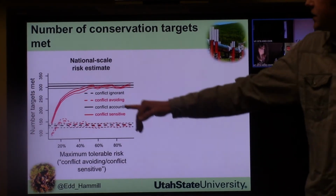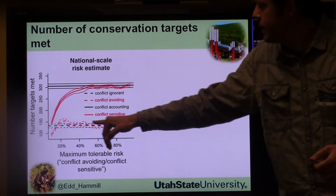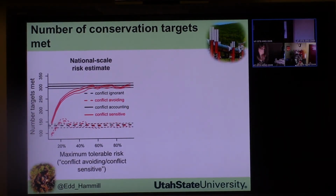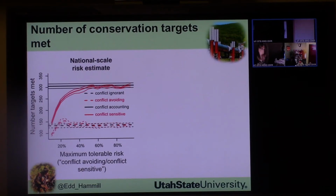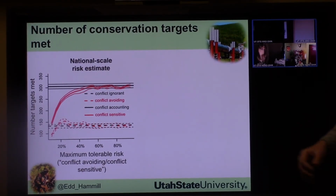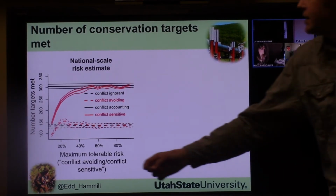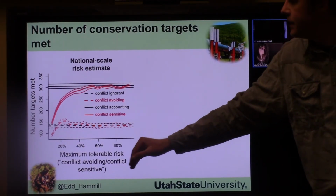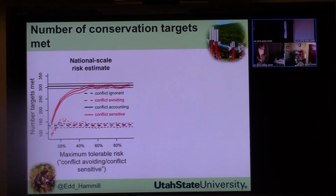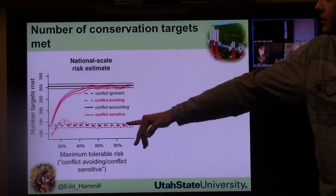What you see first of all is a conflict ignorance strategy, where you just ignore the risk, performs very badly in terms of number of targets met. This is because you're basing your purchasing decisions alone on cost and biodiversity, which means that you're often picking them in very dangerous areas and they're getting lost. When you look at a conflict avoiding strategy, which is when you just set a maximum threshold, you see that again it performs pretty badly in terms of number of targets. This is because at low thresholds there's just hardly anywhere available to purchase. At high thresholds it's behaving just the same as conflict ignorant.